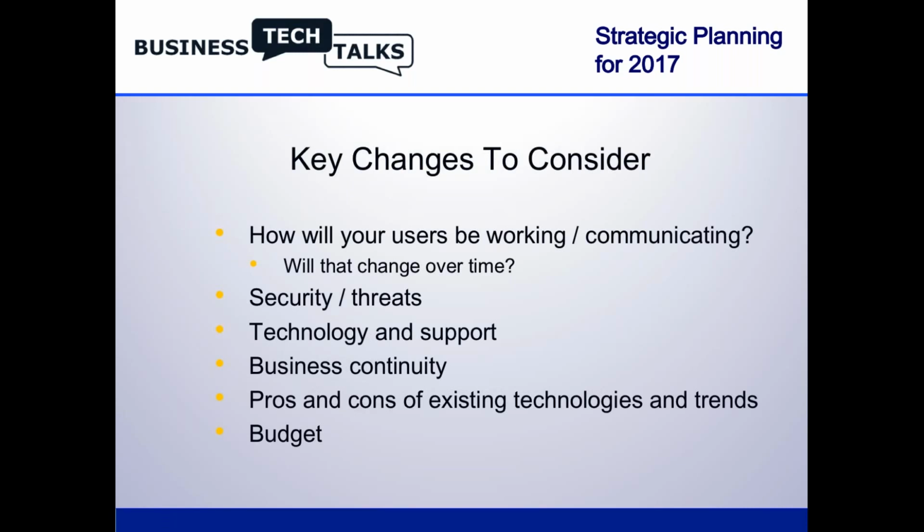So, some key things to consider. How will your users be working and communicating? Will that change over time? Which devices will they use? What technology can they leverage to be more productive? Do you have the right level of support and tools for users? For example, your remote workforce. Do they have the most appropriate tools and solutions to work outside the office?